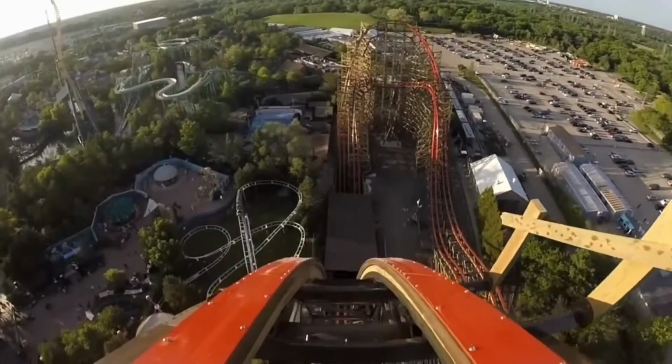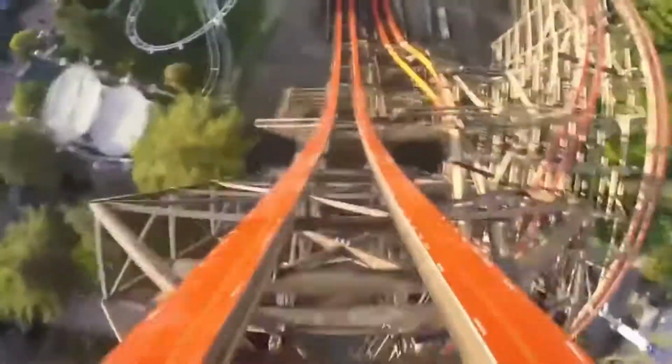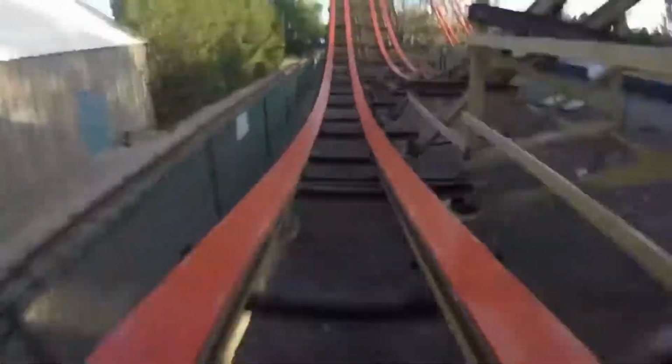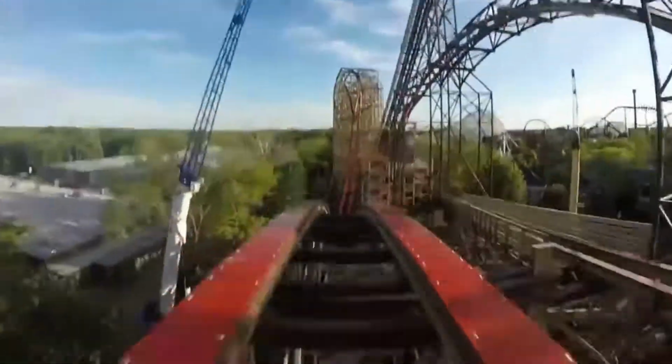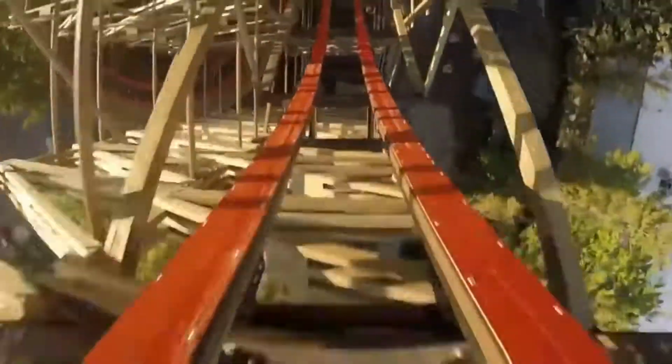At number 5, I have Goliath at Six Flags Great America, which is an RMC Topper Track coaster. My least favorite thing about this coaster is that it's a short ride, which what's there is really good, so I can definitely look past that. And my other least favorite thing is the trains, and they are pretty uncomfortable, and the ride-ups on this coaster do staple a lot, so that makes it even more uncomfortable.